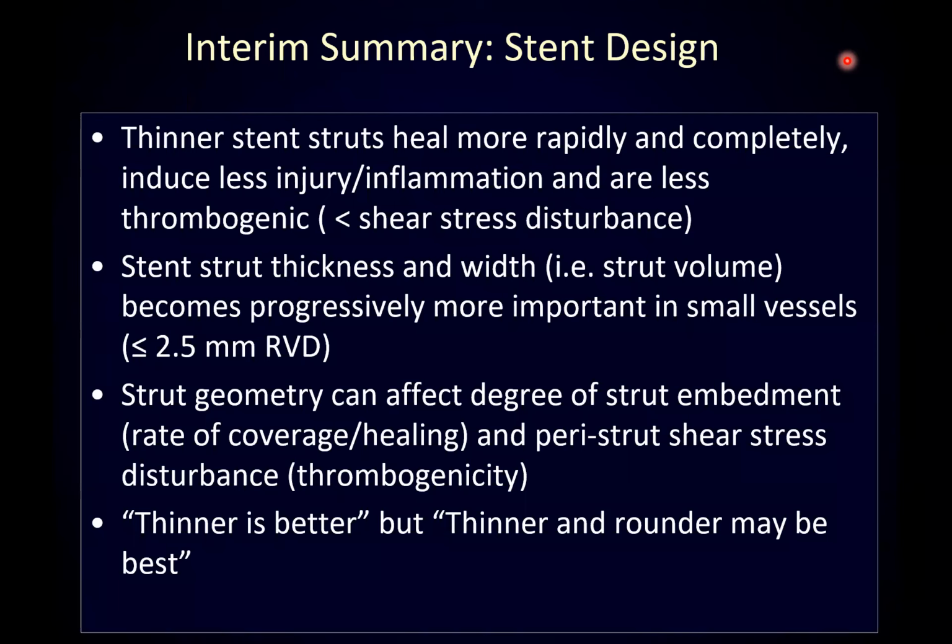This is what sunk the absorbable bioresorbable vascular scaffold: the combination of thickness and width, which equals strut volume, that becomes progressively more important in small vessels. Strut geometry can affect the degree of strut embedment, the rate of healing and coverage, and peri-strut shear stress. And although thinner is better, at the end of the day, I think thinner and rounder may just be best. And you may hear more about that when the Svelte stent is approved next year.